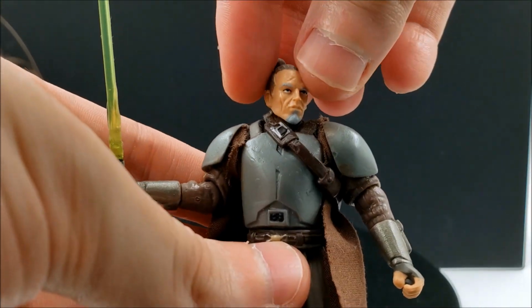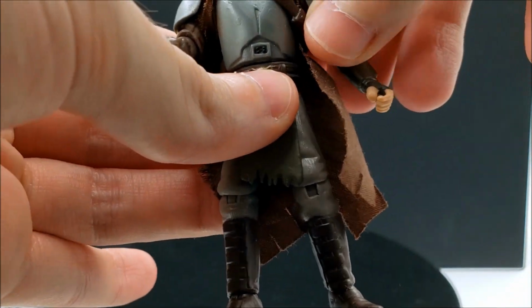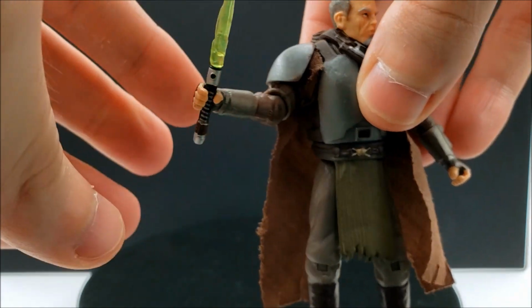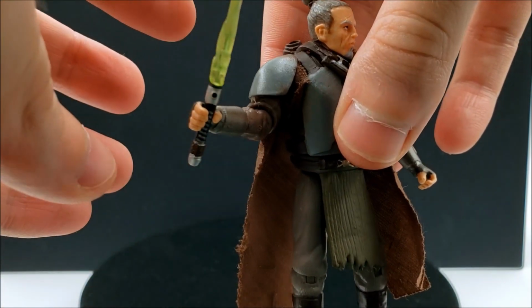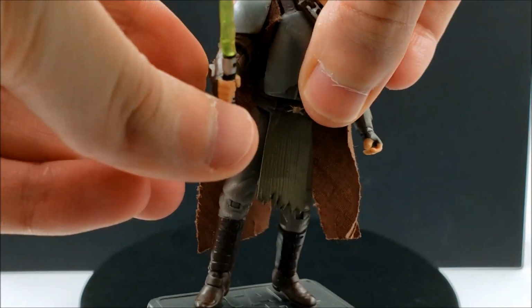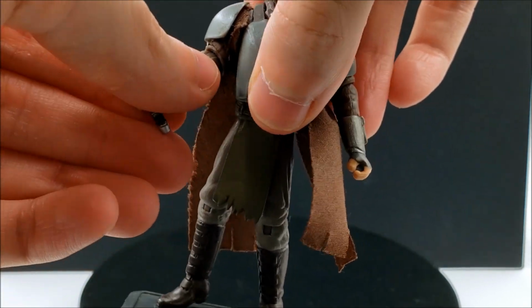So in terms of their articulation, he does have a ball joint head, pretty good range of motion. Does have hinge at the shoulders, but they are kind of hindered a little bit because of that shoulder armor. Despite this one being glued into place, even on this side it's kind of hindered. Now he does have hinged shoulders, or hinged elbows, I mean.